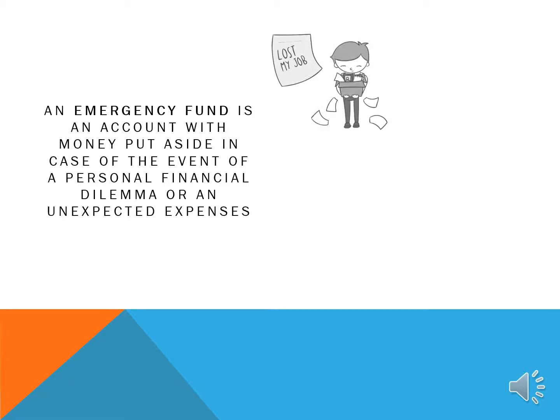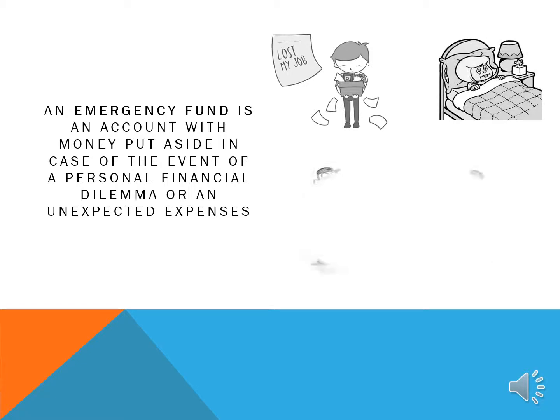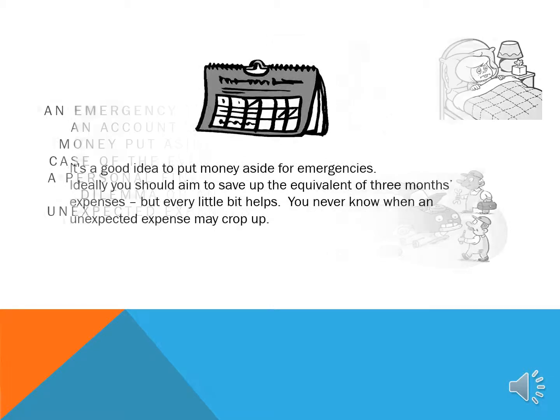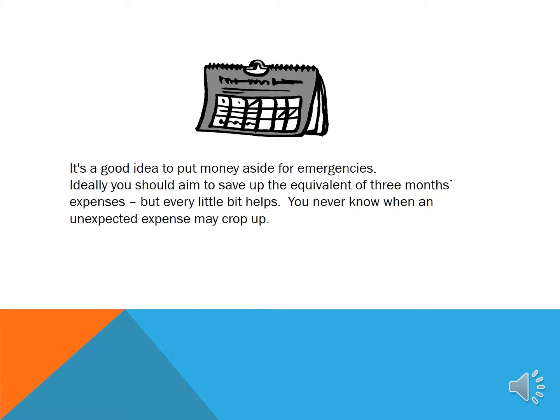You could lose your job, become ill, or have car issues. It's a good idea to put money aside for emergencies. Ideally, you should aim to save the equivalent of 3 months' expenses, but every little bit helps. You never know when an unexpected expense may crop up.